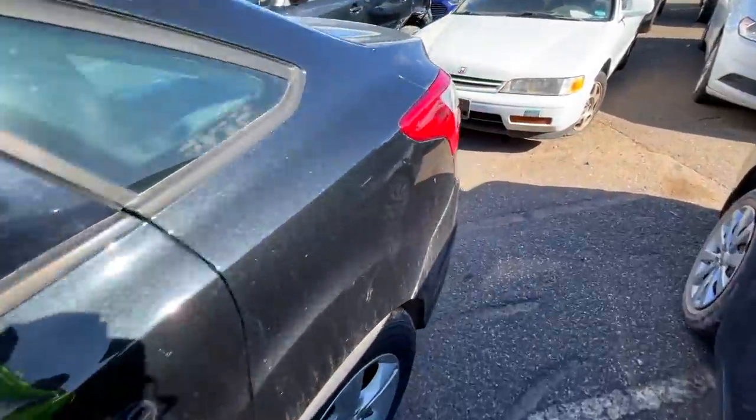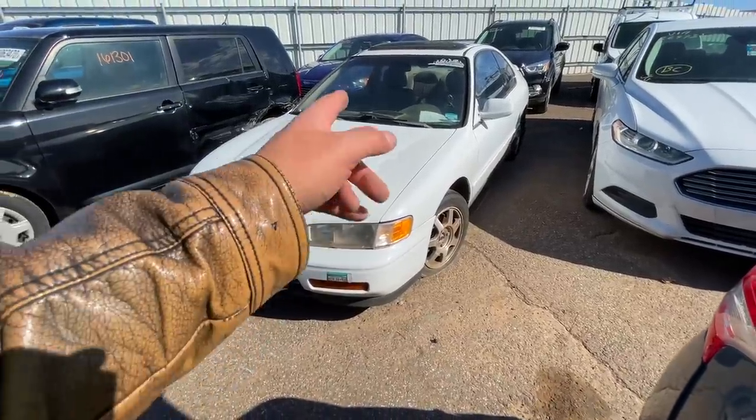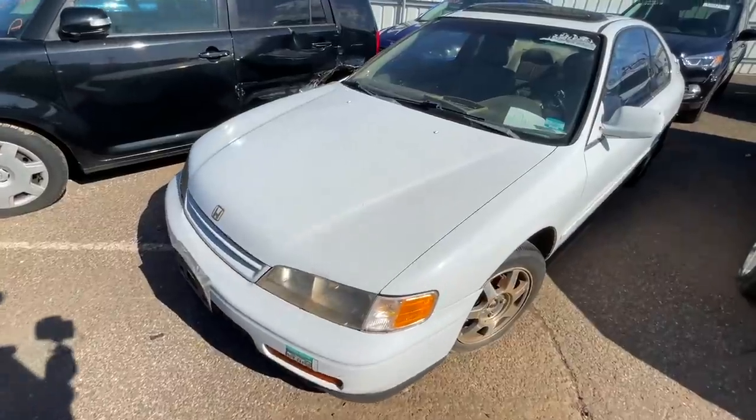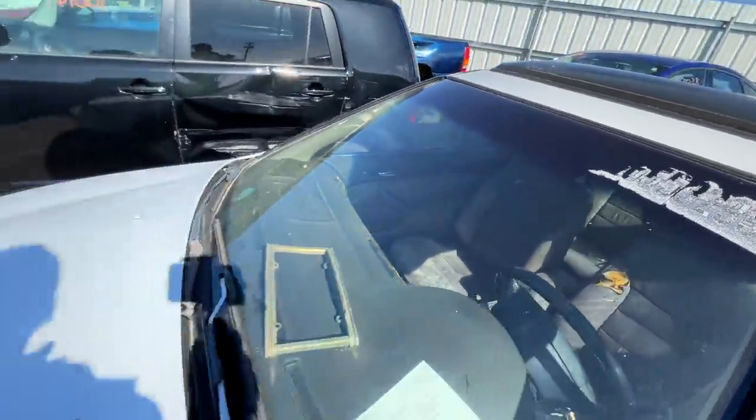Let's come back to the exhaust. Oh, look at that old Accord. Man, that's a coupe too. Oh, we got to check that out next. Yeah, we got to check that. This car has been sitting here a long time. You could tell because the sticker done wore off of it.